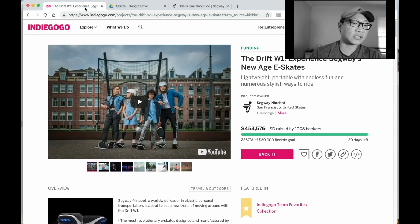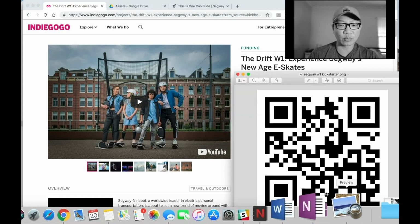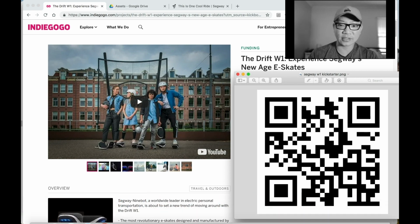Now, I was really excited when Segway announced their latest line of product that is somewhat more affordable and looks like it's pretty fun too. And that's the Segway W1. This is an Indiegogo campaign right now. There's a QR code right down below that you can scan with your phone to check it out. Or if you're on your phone, I got links down below where you can get it.